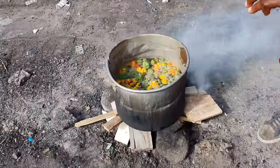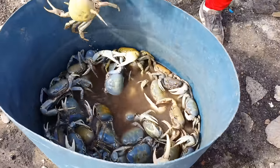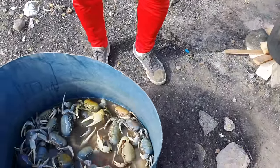This is the crab pot with the old pot over, well seasoned up already. I see the live crab here now. I'll clean them off now and throw them in the pot. Clean them off, throw them in the pot. Beautiful vibe right there, sir.